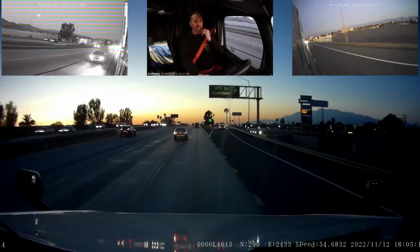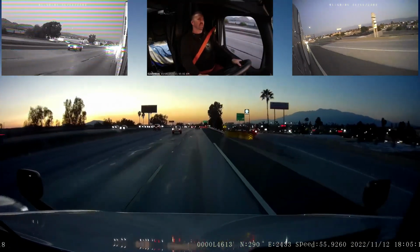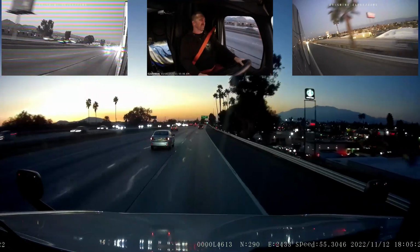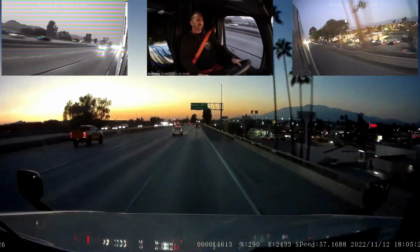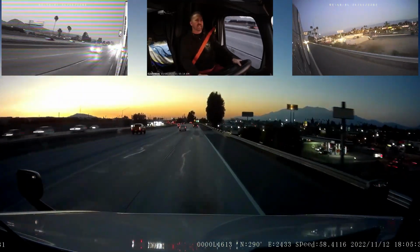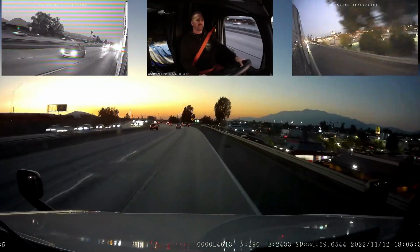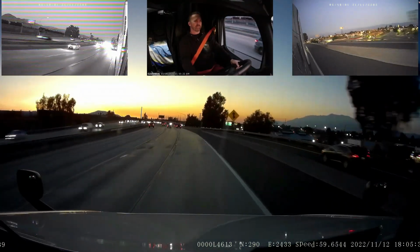Alright, we're going to be getting off at Rancho Avenue, which is coming right up here, half a mile out. As I mentioned, because I come here all the time and do a lot of vlogs here, a lot of you guys like to use the Riverside Avenue route. I personally don't like going that way. It's too much traffic, and a bunch of traffic lights and stuff.